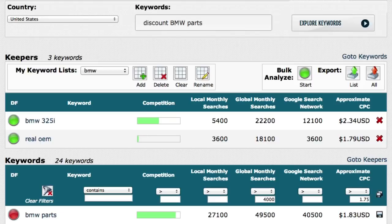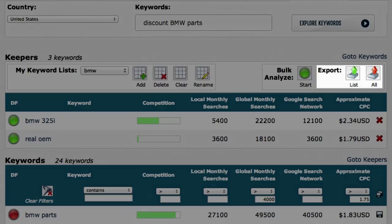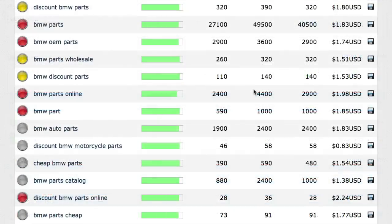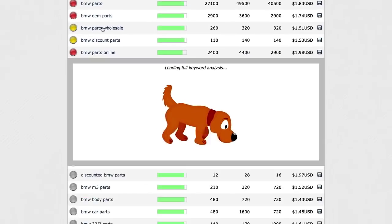You can make as many lists as you want in as many niches as you want, save them in the system, and manage all of your keyword research right here. And if you like, you can also export these lists. And by the way, at any time during this process, you can just click a keyword, and the system will load up a full analysis profile.